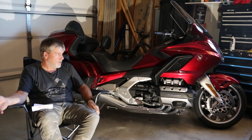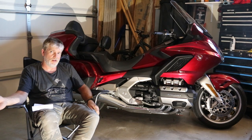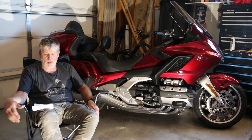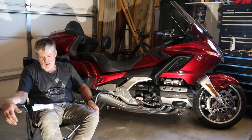Number 5 is the color. I really like this red color. My dad bought a brand new GoldWing back in 2002, and his was red. So this bike kind of reminds me of my dad a little bit. I know it's a totally different shape, but he liked red and I liked red, so it makes me think of my dad. He's passed on now, so that's probably one of the reasons why I like red so much.